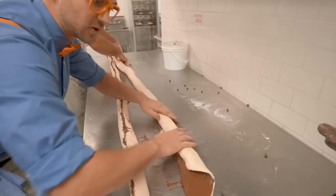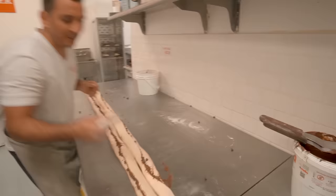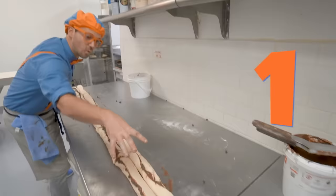It started out with just a few ingredients. And now, looks like a masterpiece. Are we going to divide this? Okay. One, two, three, four. Four cuts, which makes one, two, three, four, five sections.